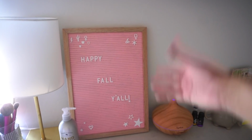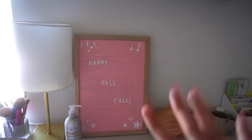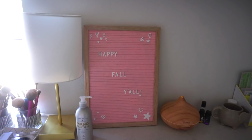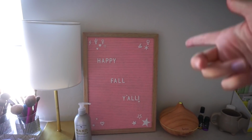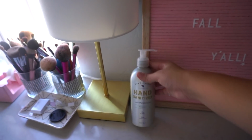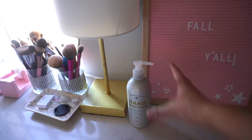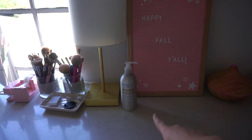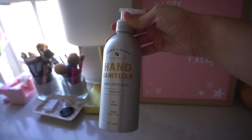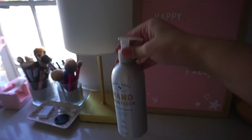And then I have this letterboard that I got from Amazon. I always need letterboard quotes to come up with, so I just put happy fall y'all because I was stuck. If you guys have any other suggestions for the future, leave them down below. And then of course for this year we definitely need hand sanitizer especially. So I have hand sanitizer there. This one's from Target, but I'm not gonna lie, it's absolutely awful and it smells disgusting. So it looks cute, but it's not the best.